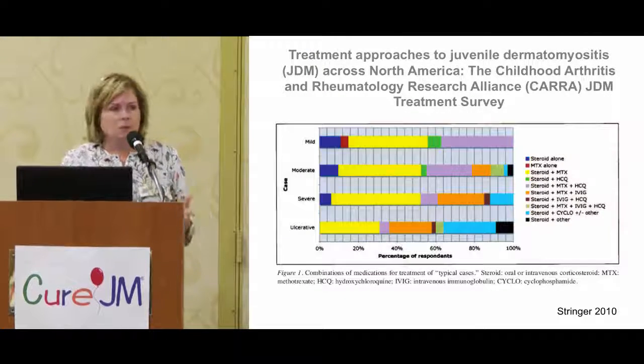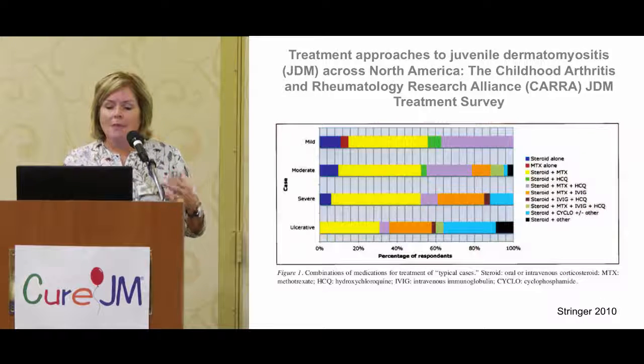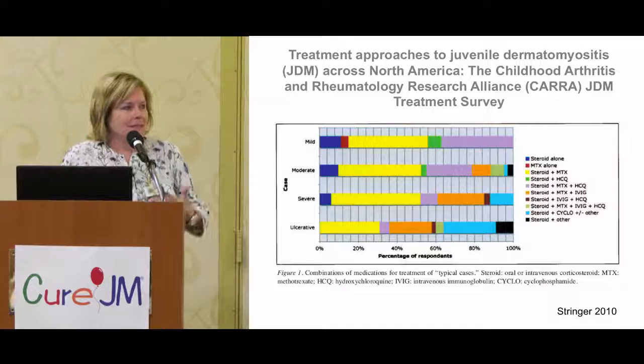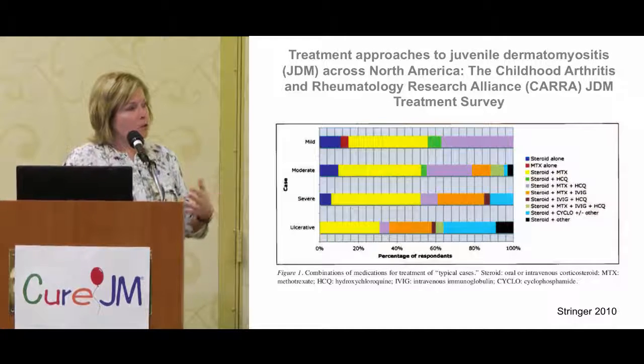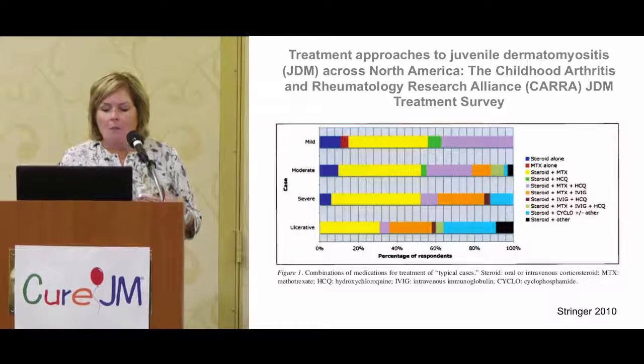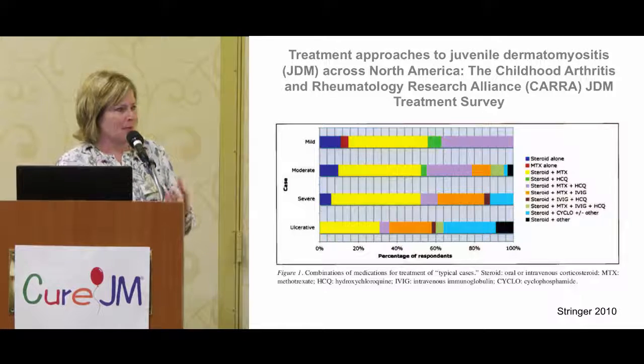And so why are we doing this? Well, this is a figure that shows you, based on what was determined as cases of myositis, whether the case was mild, moderate, really severe, or if a child had ulcers, the color shows you the variations in how the experts were treating the patients.